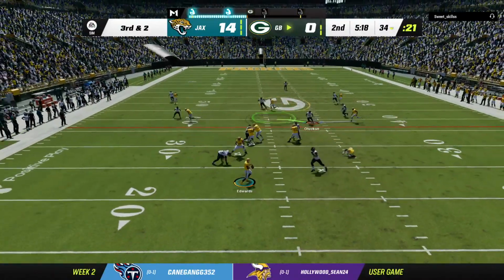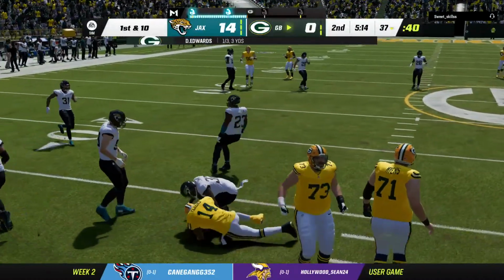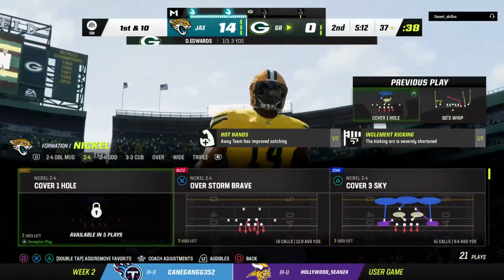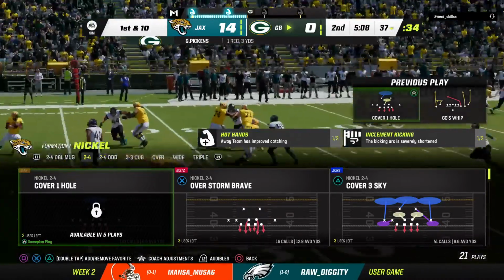Edwards now on 3rd and 2. Able to find his man. It's Pickens. And he is going to have a Packers first down by about a yard as they're able to convert on 3rd and 2.